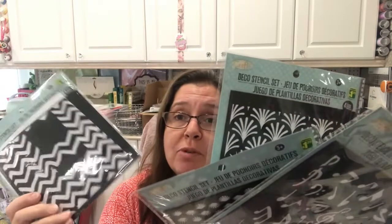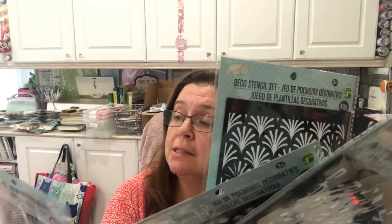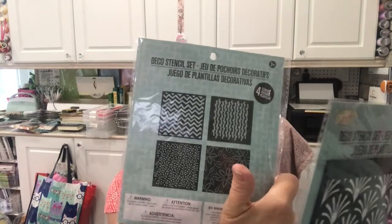I love stenciling on my art journals, and I have these already and I do use them, but I wanted a set dedicated to my couch kit. So you remember, my couch kit is also my on the go crafting kit. Okay, so I got these sets of stencils. These are a lot of fun to use in your art journal. I've been using some of these and I love them. And what a deal. You get 4 stencils in each pack for $1.25.